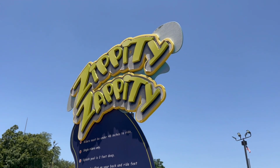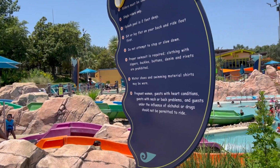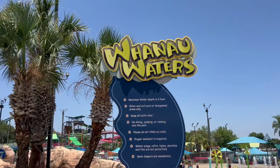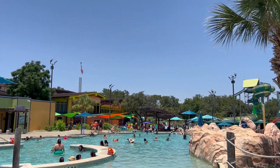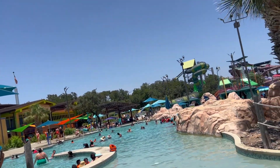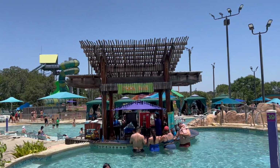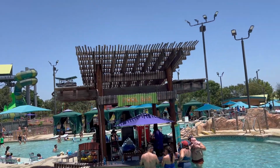We've reached another kids area, Zippity Zappity. You have to be under 48 inches tall for these slides here. Here is Wanau Waters. I don't know if I pronounced that right, but it looks like it's just a little wading area with a 3-foot depth. This one actually has a swim-up bar, which is kind of cool. That's awesome. I haven't seen that at a water park in a while.